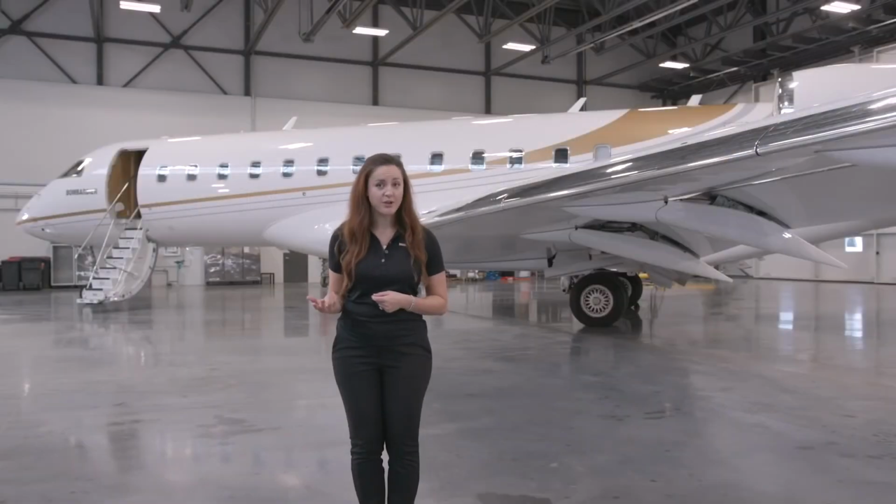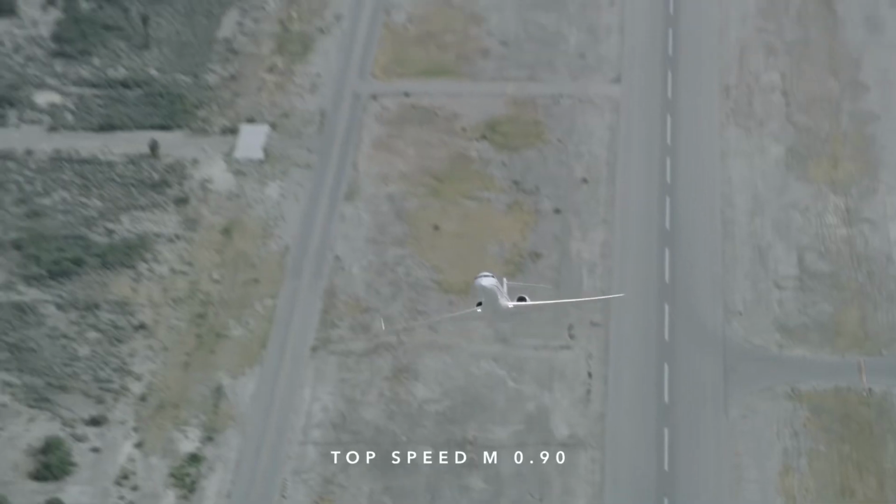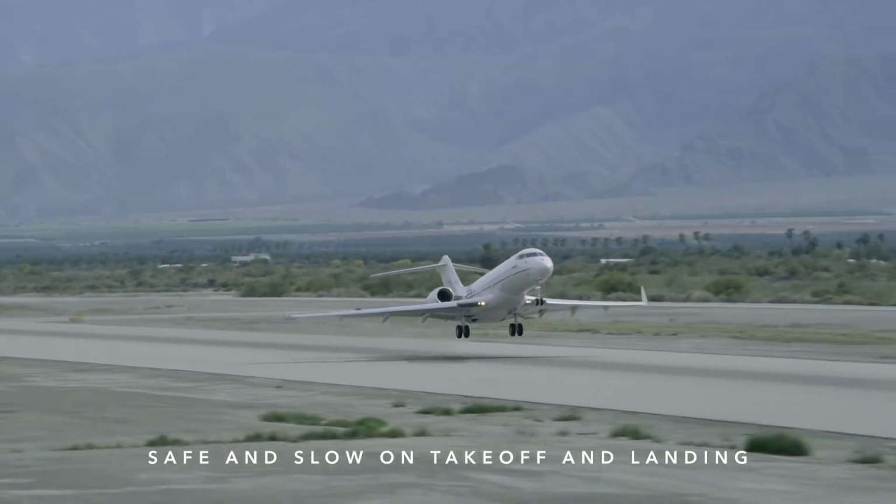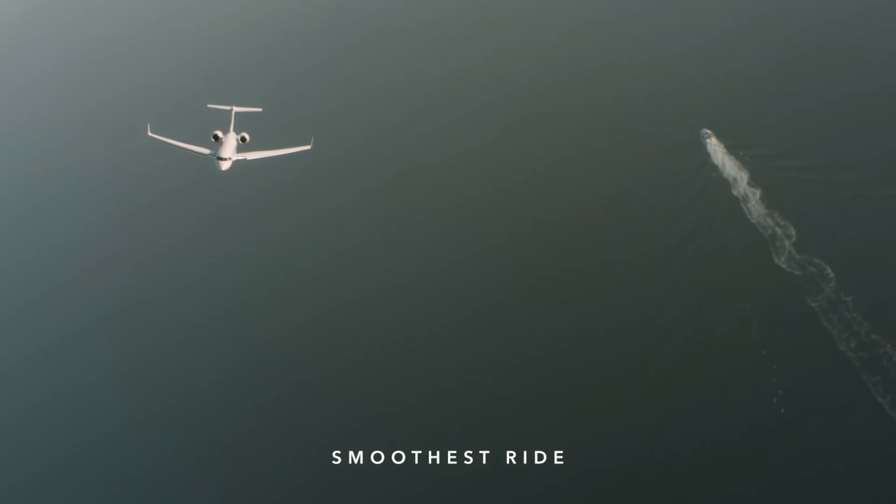It delivers on high cruise speed, capable of reaching a top speed of Mach 0.90, yet it is safe and slow on takeoff and landing, and delivers the smoothest ride.